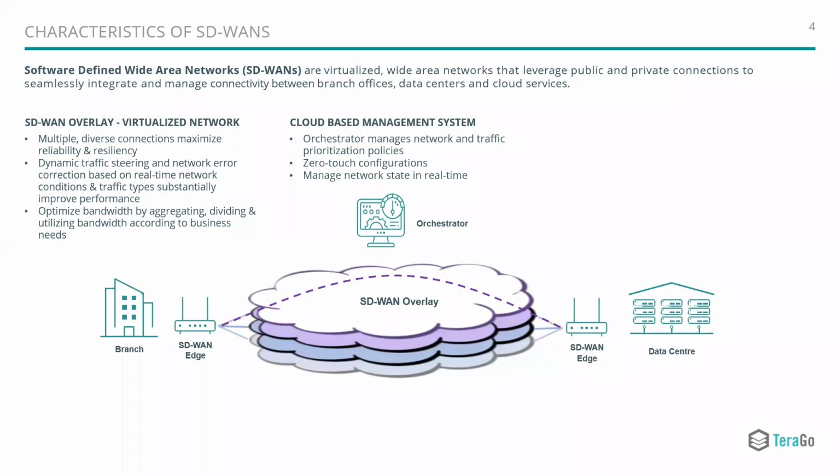network. And then the third point, SD-WANs fully separate out the data plane from the control plane. So the cloud-based management system should manage the real-time state of the network and automatically update the edge devices according to real-time network conditions, things like changes in network topology.